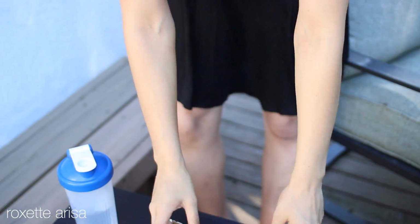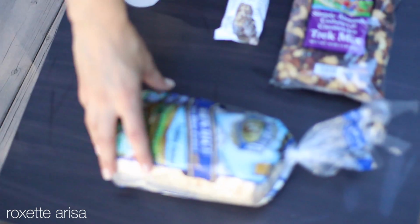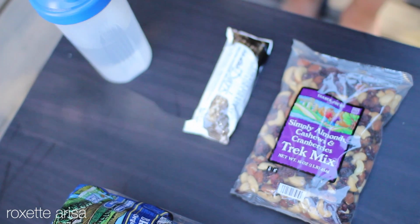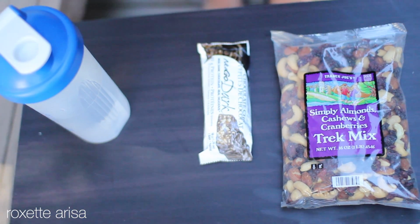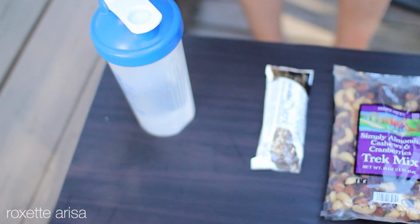So some of the healthy snack options that I have are some trail mix, some bars that I like, and then maybe even some brown rice cakes. I like to bring these because they're staple foods in my diet, and I know that I'm gonna be getting a lot of nutrition, but I'm also gonna be saving money.